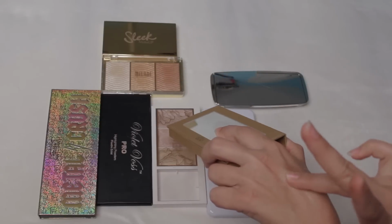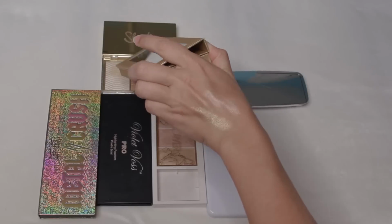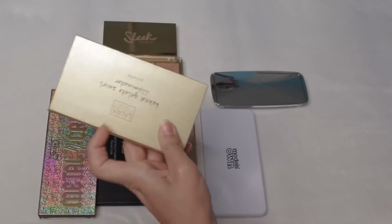I never really, you know what? I don't reach for this palette enough. But look at those. So really beautiful. Love that Laura Geller formula. So definitely going to keep this.